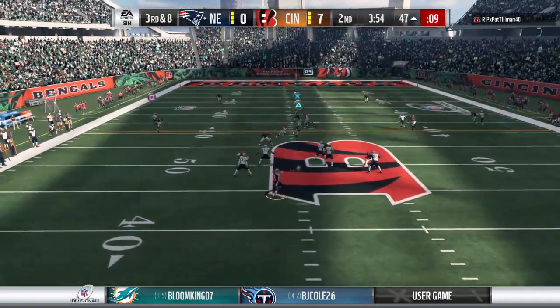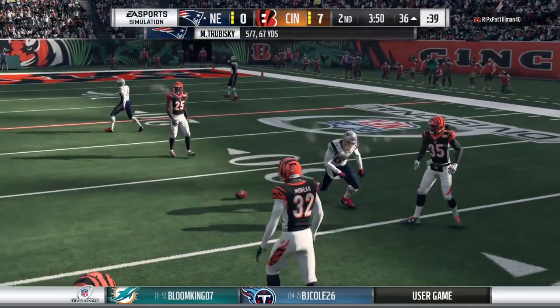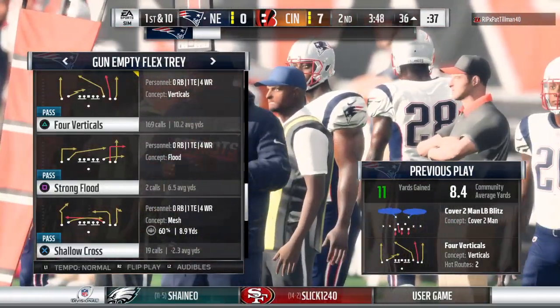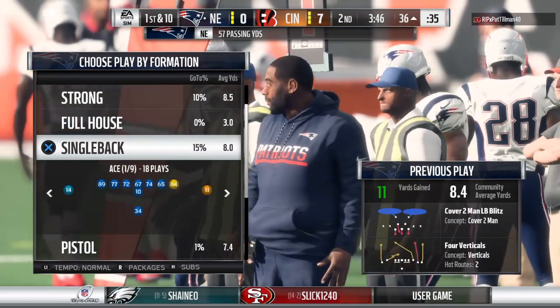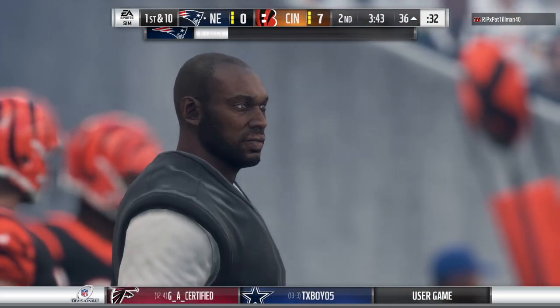On third down, Trubisky. Firing quickly here, and that's complete. And he's able to get the first down before he's taken down at the 36. The Patriots passing game is rolling. They've got another first down.